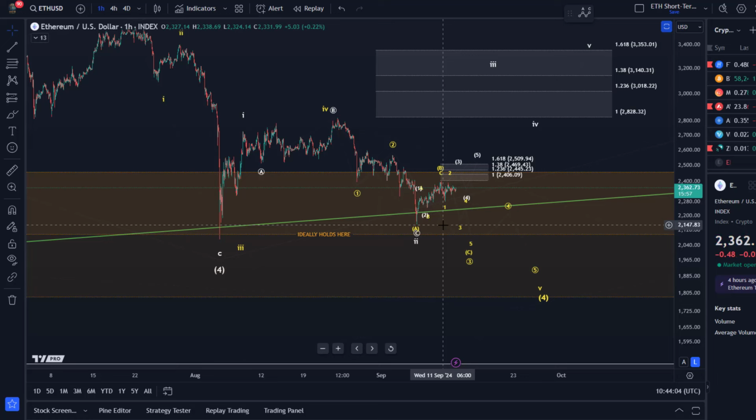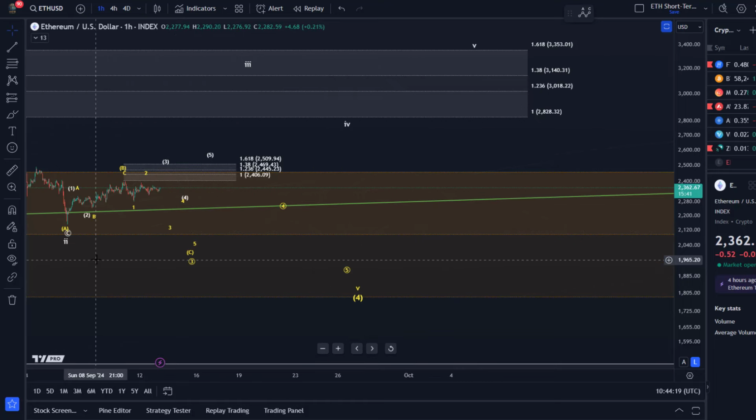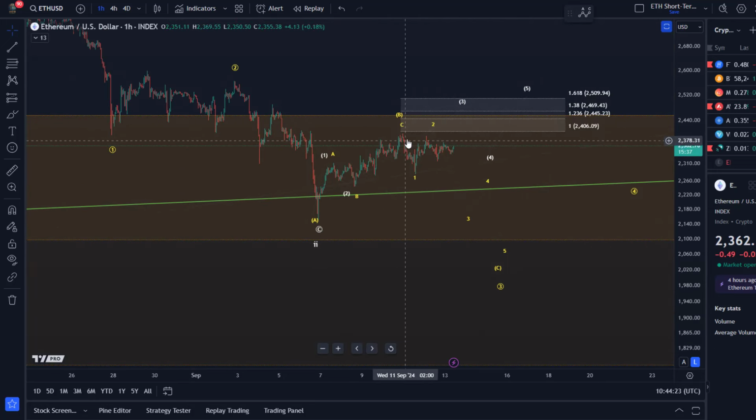Also, the rally from that swing low that formed on the 6th of September is only in a 3-wave structure, so it is not impulsive. Someone asked me, is this move up already a complete diagonal? I assume you meant that, and you posted it on YouTube, I did read it late yesterday. No, for me this is a three-wave move. So A, B, C, the proportions work quite well as well.